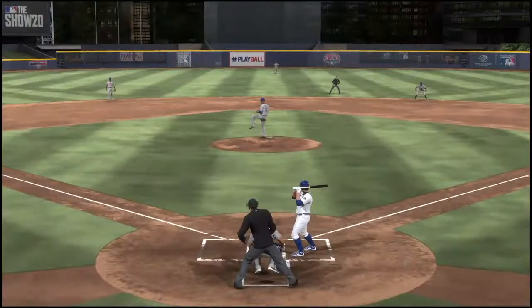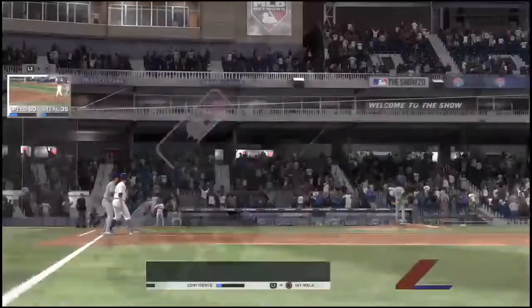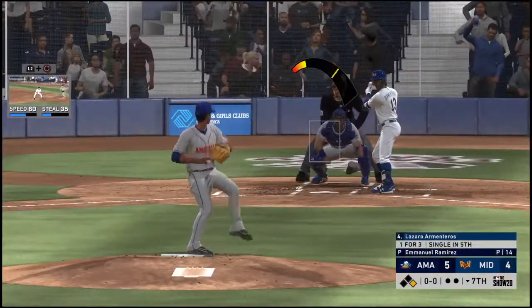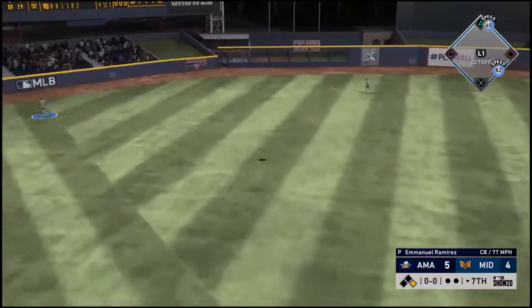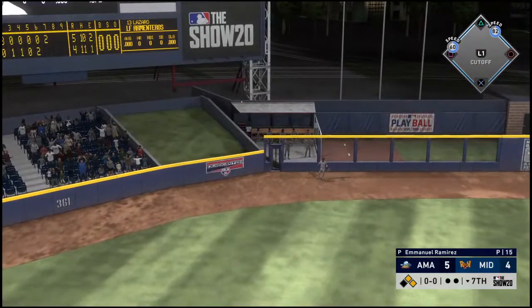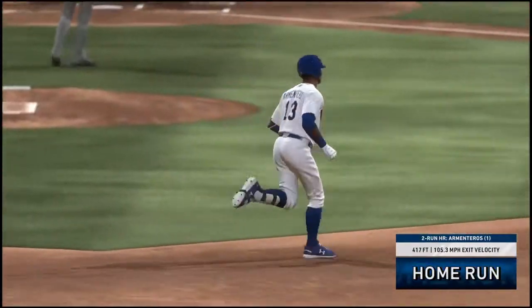Now they need to be aggressive right here from the offensive standpoint. Leadoff base hit, bottom of the 7th, you're down 1. This has to be the moment they scratch one across. Into the box now, Lázaro Armenteros. Looking up is the left fielder at the track. The wall. Gone! A 2-run shot that gives them the lead.